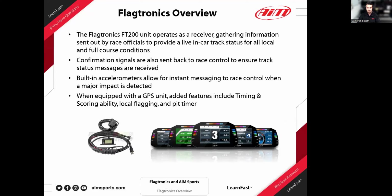Perfect. A little overview of the system and how it works and how it integrates with AiM. Yeah, absolutely. So it is a GPS based recorder. It outputs via CAN, so we can connect very similarly to how we would with an ECU. CAN based communication with CAN high and CAN low. With the reciprocal protocol and the configuration, we'll be able to receive these signals. In real time, a series or a track is able to send a code to these systems in the car to display a certain flag state. Those states are then transmitted and recorded by AiM, so we can monitor all of these flag states that are being sent to the drivers or actively being put out onto the track. So in real time, we'll be able to monitor all of these statuses that the Flagtronics is displaying.